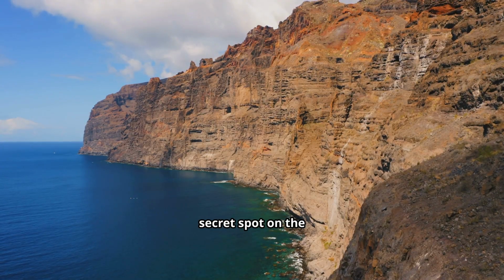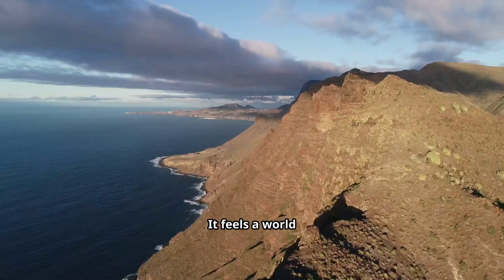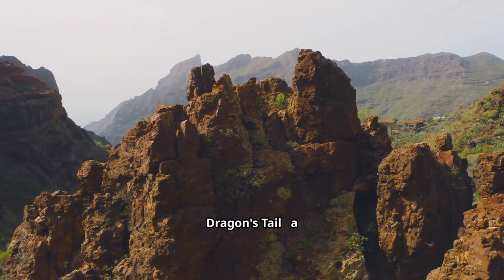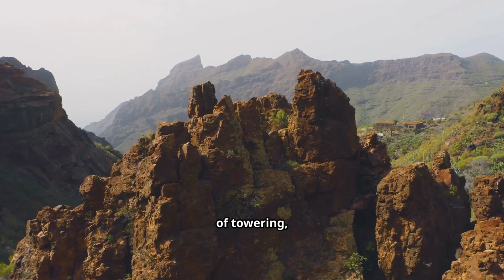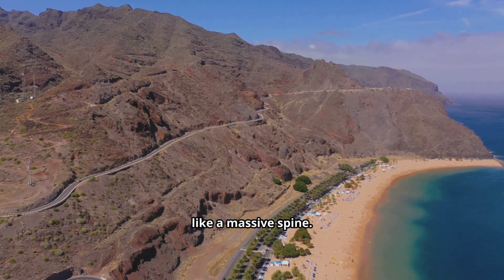Now for a bit of a secret spot on the west coast. This side of the island is wild and rugged. It feels a world away from the sunny resorts of the south. Dragon's Tail, a stretch of coastline of towering jagged cliffs. Cliffs that zigzag along the shoreline like a massive spine.